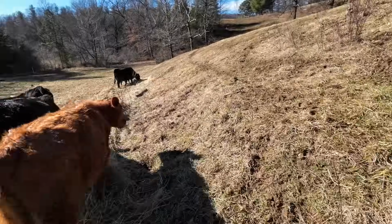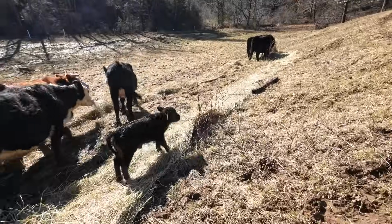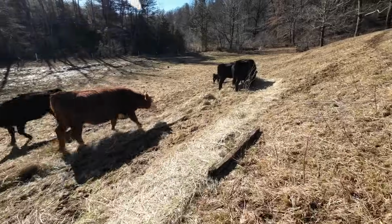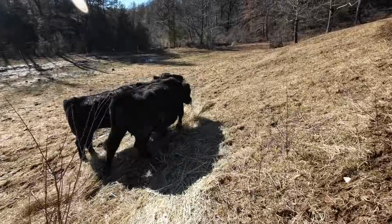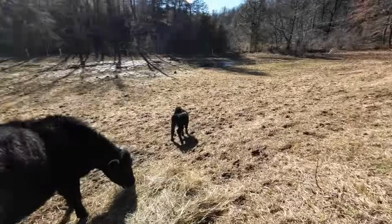But this is our, y'all remember this little guy? Found him one of those early cold mornings, and he's just doing fantastic. These cows, I tell you what, them babies, they get a little milk in them, and they're off and running pretty quick. Had another surprise the other day.